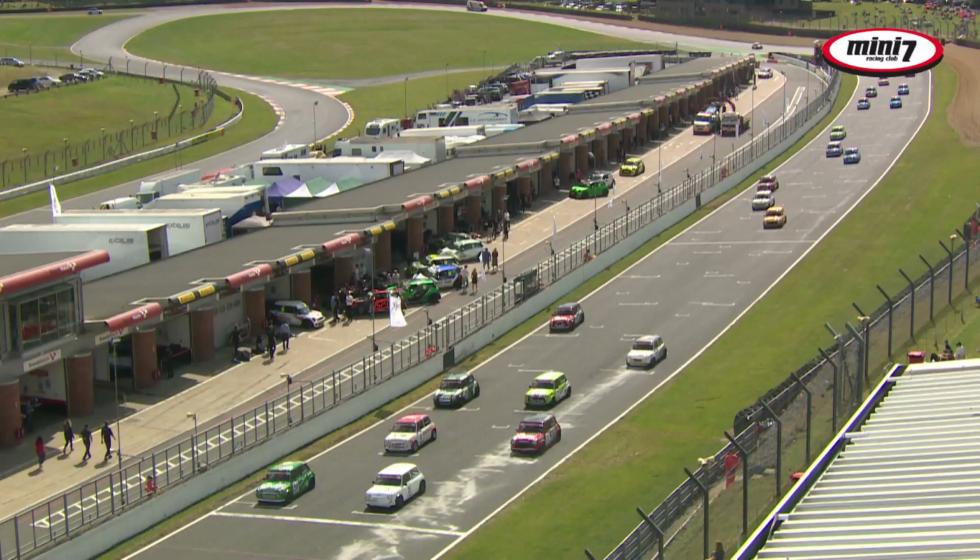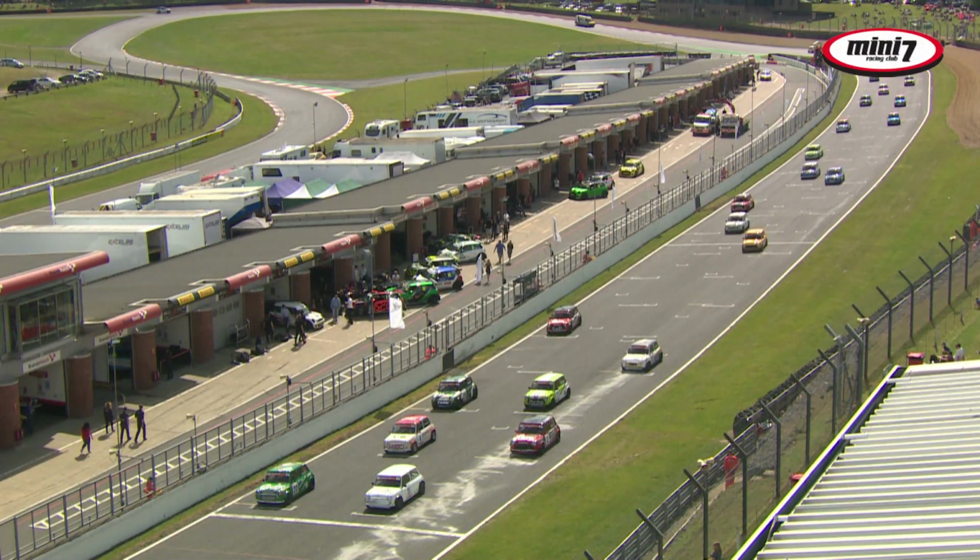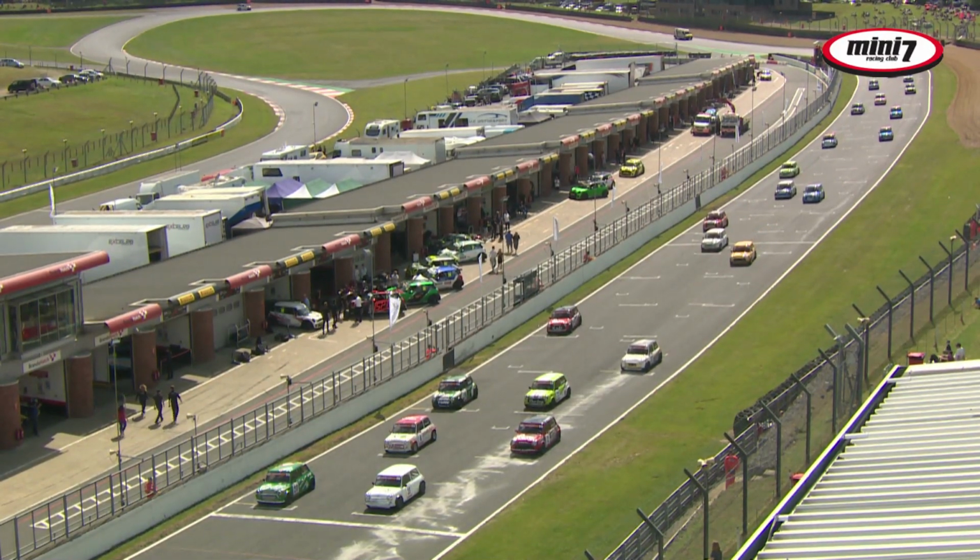Yeah. There's stock cars and all sorts of other. A lot of F2 stock cars as well, I believe. So, Joe Thompson out there as well. Spencer Wanstall on the outside of the front.